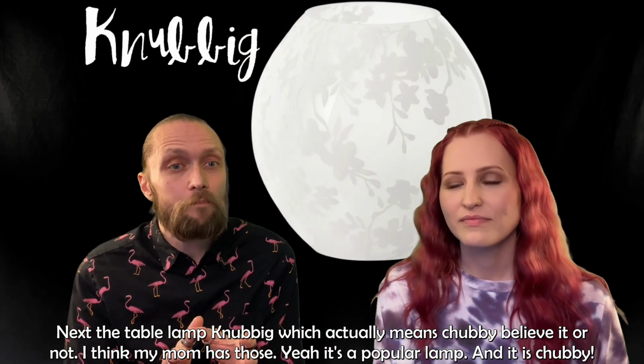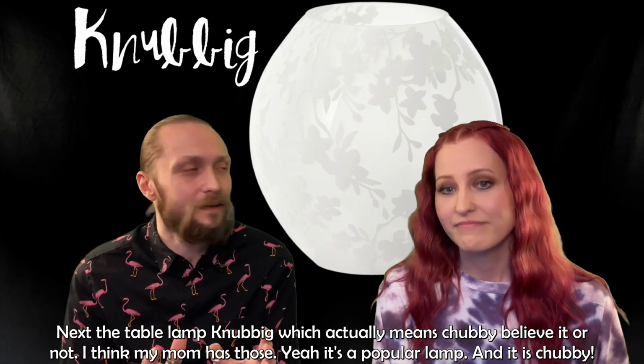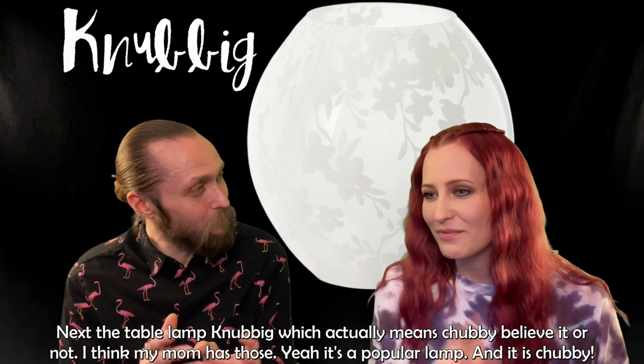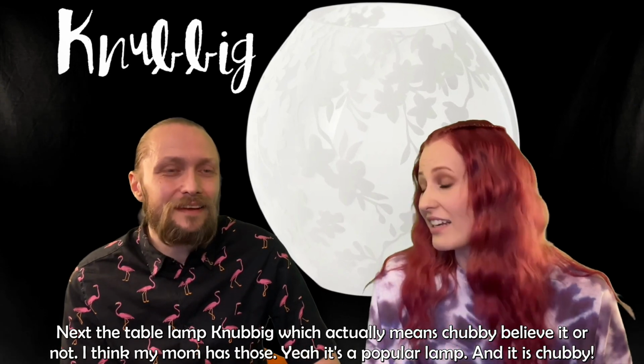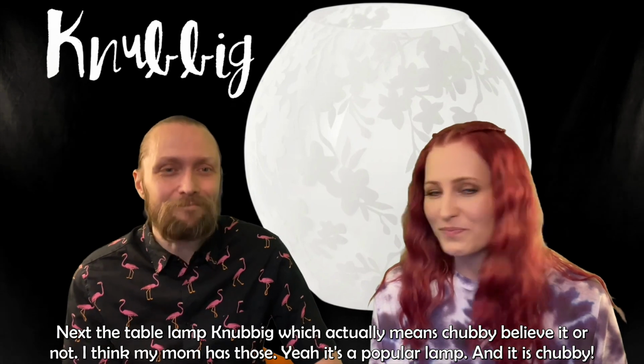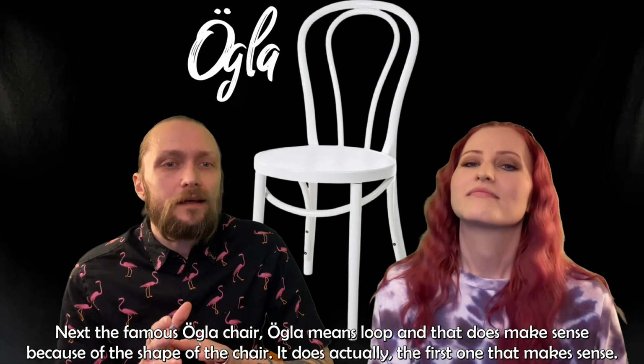Next, the table lamp Knubbig, which actually means shabby, believe it or not. I think my mom has those. It's a popular lamp. And it is chubby. It is knubbig. Or round. And now the famous Ögla chair.